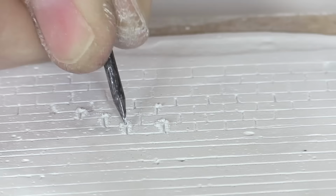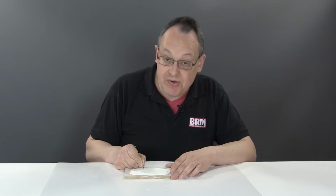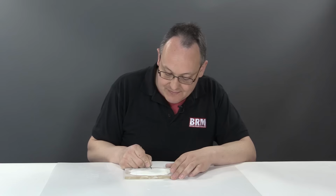All I do is scribe the vertical courses in, joining up the two horizontal courses with a tool. I'm doing this by eye, and it's slightly random, but that's like how real stonework is anyway. Now, I know this looks awfully time consuming, and indeed it is, but it's a really pleasant thing to do, quite therapeutic and a great way of whiling away a few hours.